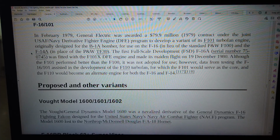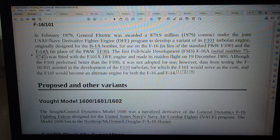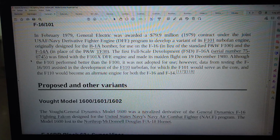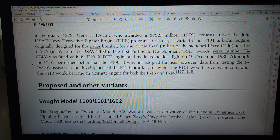Although the F-101 performed better than the F-100, it was not adopted for use, however. Data from testing the F-16/101 assisted in the development of the F-110 turbofan, for which the F-101 would serve as the core, and F-110 would become an alternate engine for both the F-16 and F-14.